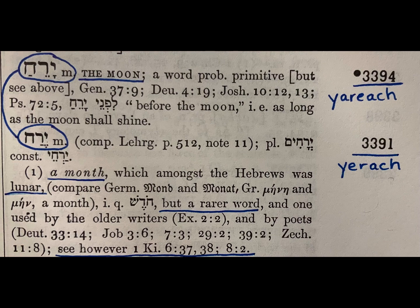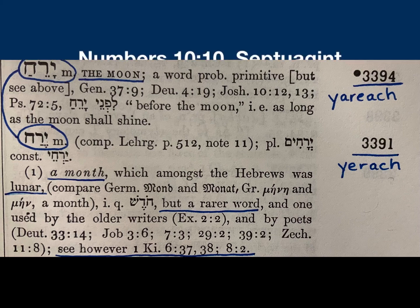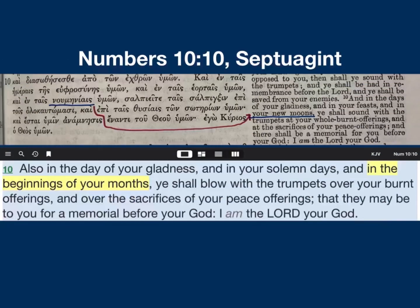Anybody else before we go to the next couple of verses? Everybody's good? All right, so let's look at 2 more verses. Numbers 10:10. I want to look at both of these in the Septuagint. Numbers 10:10 says, in the Septuagint, and this is very small writing here, but you see it's at the top of the screen: And in the days of your gladness, and in your feasts, and in your new moons, ye shall sound with the trumpets at your whole burnt offerings, and at the sacrifices of your peace offerings, and there shall be a memorial for you before your mighty one.